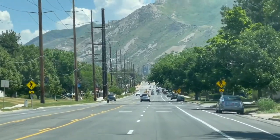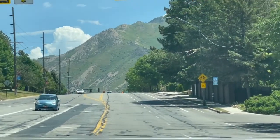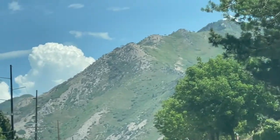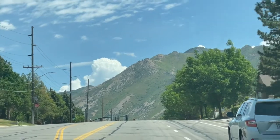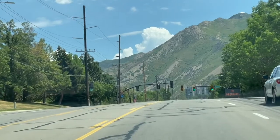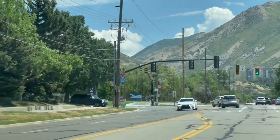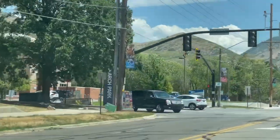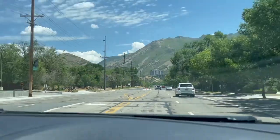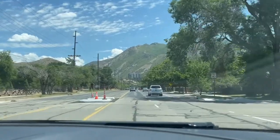To the left here, in this corner guys, you will see the post office. And that road will take you to student apartments. This place is pretty familiar to us because we used to live there at the student apartments when we first got married. Actually, when we had Simon. So, yeah, this is like going back or going down memory lane.